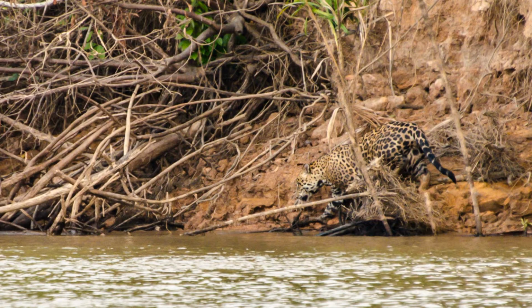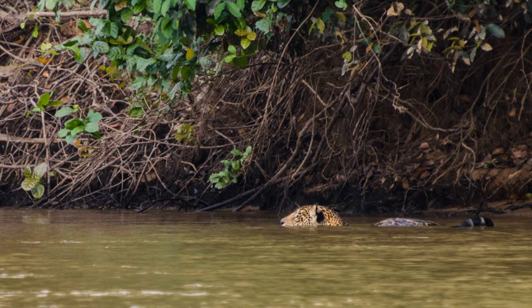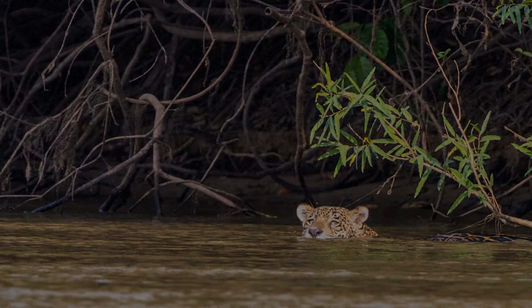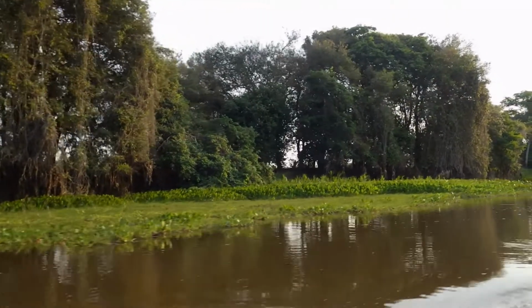Mateos spots something 200 yards downstream, and we hurry there. Regina says they want to cross the river, but all the boat traffic's a problem for them. We get some pictures, but as we get closer, they're gone. Then it's back to exploring the backwaters, when we hear the unmistakable calls of the giant otters.